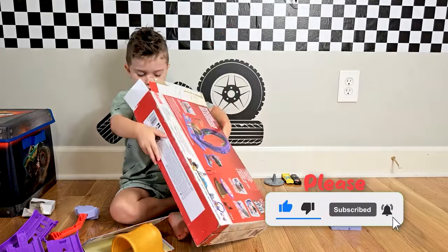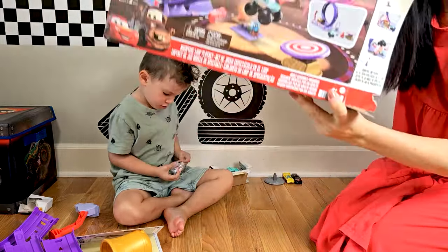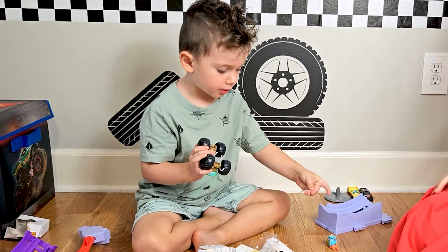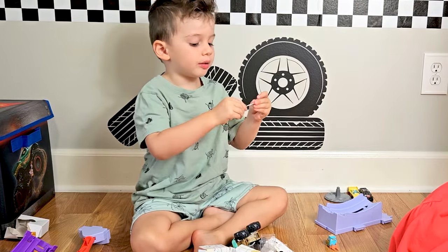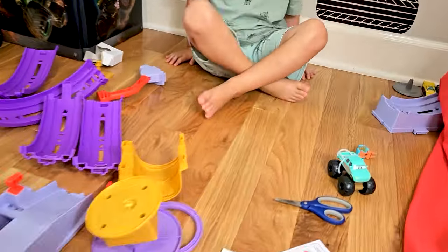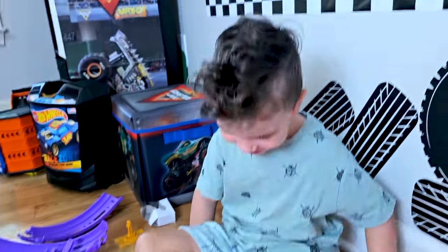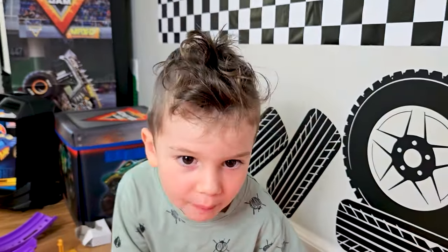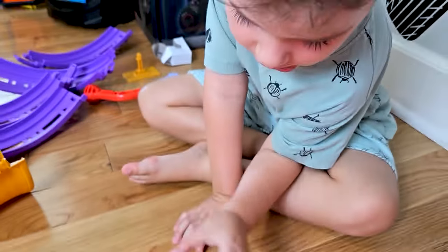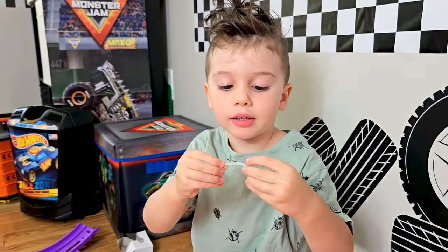There you go. Olga, empty box. Yep. Let's see. The monster truck is carrying rubber bands. You're so funny. I like to play with some rubber bands. You do? Yeah. No cars? You don't need cars anymore? Rubber bands are good, right? Ooh. Yeah, rubber bands. I love to play with rubber bands, actually. With rubber bands. I like to do this.